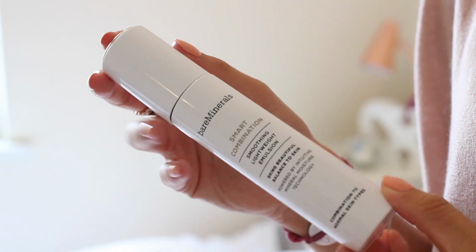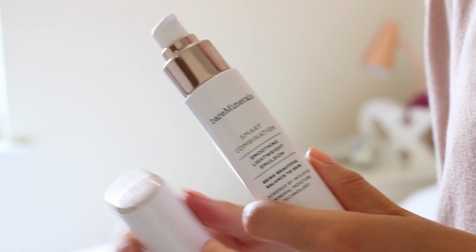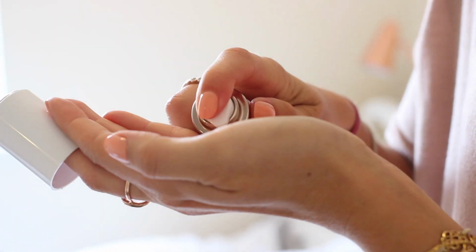Then I'm using the BareMinerals Smart Combination Smoothing Lightweight Emulsion, and I find that this gives me a really good skin day. I love BareMinerals as a brand.